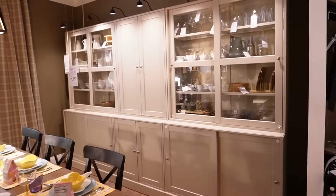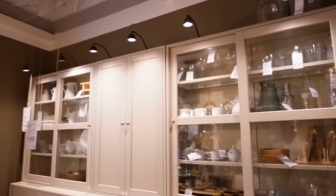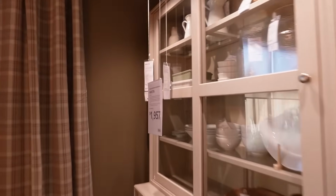That's very nice. They're also just crushing it with these built-in systems. So many people are doing built-in hacks using the Billy bookcases, or this is the Havsta system. And I love the sliding glass doors on here. And they're actually a very nice slide. The quality of IKEA has definitely gone up over the last 5 years, but so have the prices.